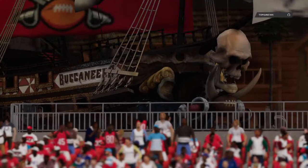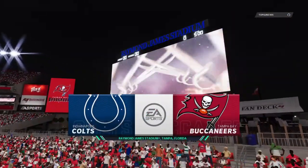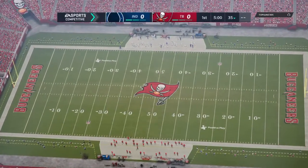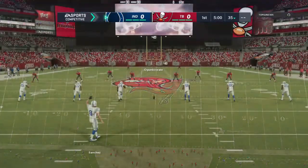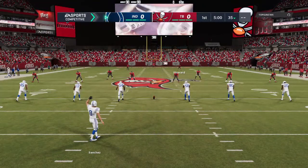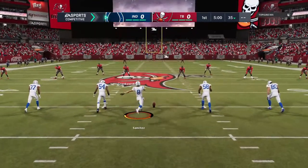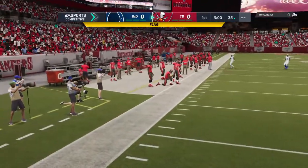The NFL is on EA Sports, and we're at Raymond James Stadium in Tampa, Florida. Just a short time ago, the Buccaneers emerged from their tunnel to the roar of this frenzied crowd here in the Sunshine State. And we're in the big ship, and fittingly, everyone here is ready to do battle as Tampa Bay gets ready to match up with the Indianapolis Colts. And they're going to mark that win.